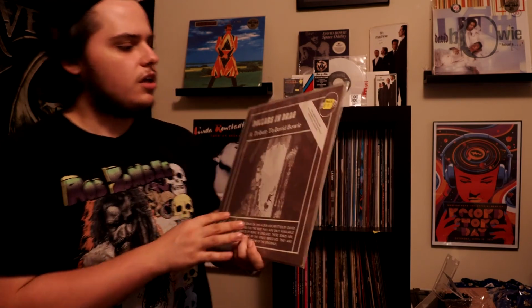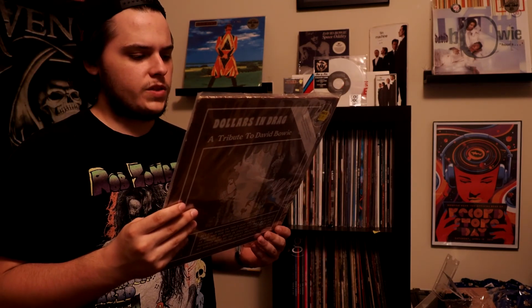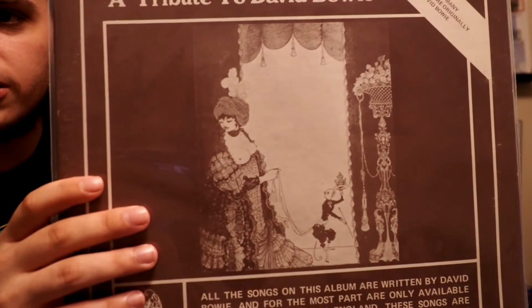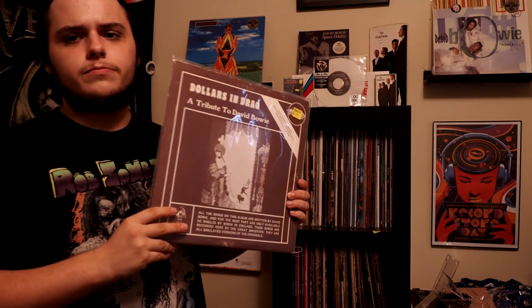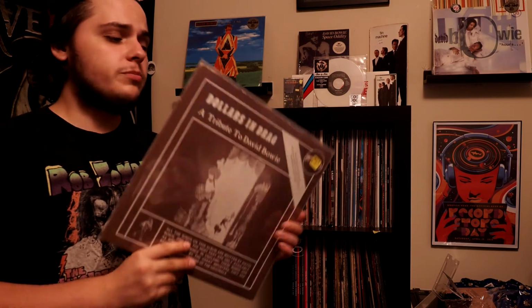And the last album is Dollars in Drag, a tribute to David Bowie. This is just kind of strange, and the cover art's strange. You can see a breast right there, and then two more on the back. And again, this was at my local record store, and the guy was like, "Hey, you want this? It's like a cover band of Bowie, but it was released in '77, and it's just strange." I picked it up because of that.